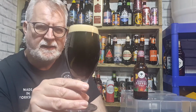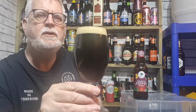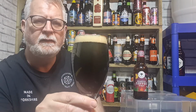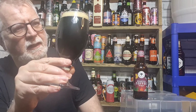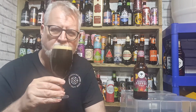Right, so that has poured dark. I can see through it, there's a red hue coming through. It's poured with a one finger just off white foamy head. And I can see a little bit of carbonation still happening in that glass. Looks good. See what it's like in the aroma, shall we?